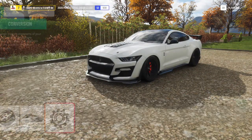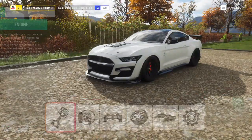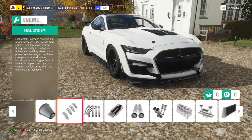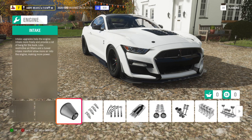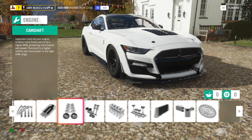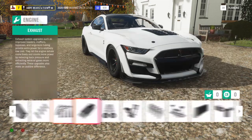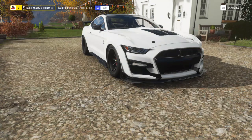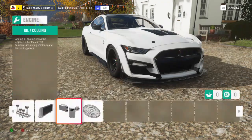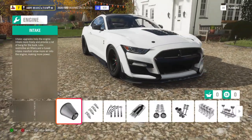Weird thing with it, once you put the twin turbos, normally when you put a twin turbo on a car and you go to the engine, there should be a twin turbo upgrade option. There is no twin turbo upgrade option for the car. It's weird. This is the only vehicle I've seen like that. There are no more upgrades for the twin turbo. I don't know why they did it that way. If there had been upgrades for the twin turbos, you probably could have gotten way more horsepower, and they didn't add it for this car. As you guys see, they have the twin turbo option, but they don't have upgrades for it. So weird thing, but yeah, 1,177 horsepower, 900 foot-pounds of torque.